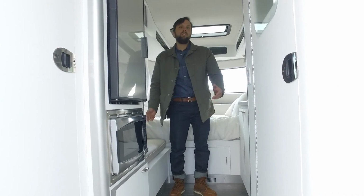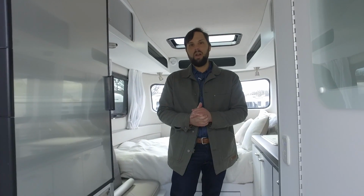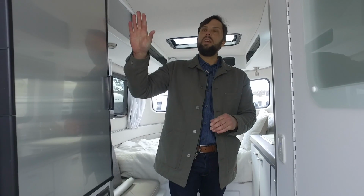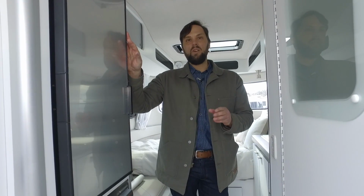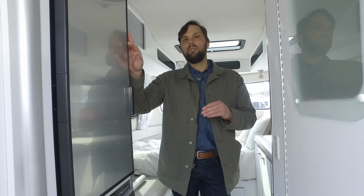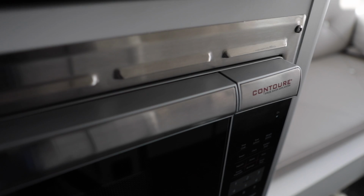This is a 13,500 BTU air conditioner with electric heat strip on board, and the refrigerator is a Norcold 3.2 cubic foot two-way refrigerator, and that's 12 volt or electricity, so no propane. Has a Contour regular microwave.